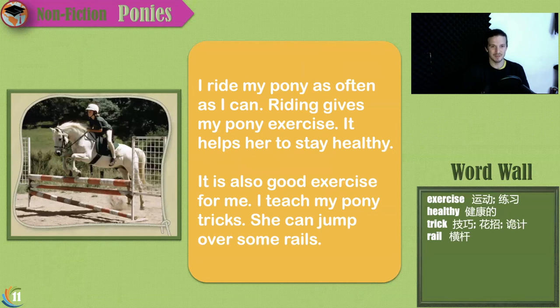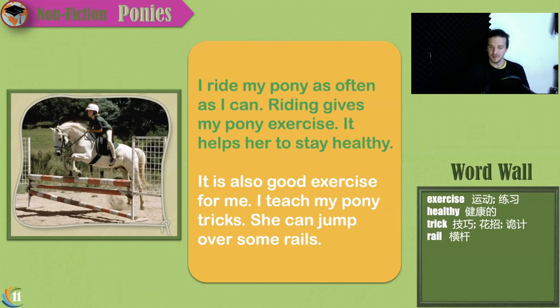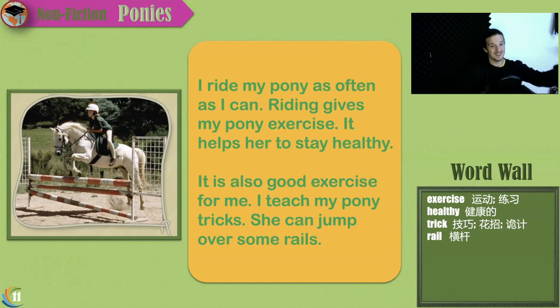Look at this pony jump. I ride my pony as often as I can. Riding gives my pony exercise. It helps her to stay healthy. It also gives us a bond of friendship. The more we ride, the better we understand each other. It is also good exercise for me. I teach my pony tricks. She can jump over some rails. 1, 2, 3 rails, as a matter of fact. Would you like to go jumping on a pony? That looks dangerous to me.